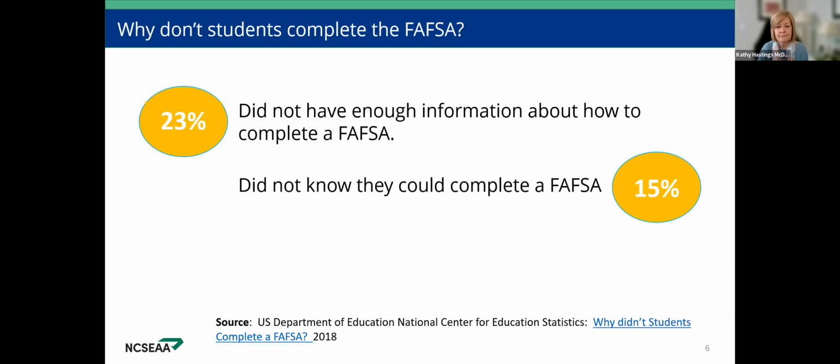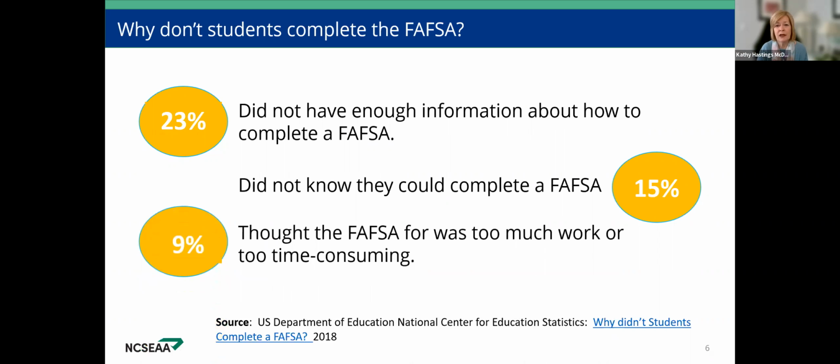And the final kind of surprising statistic was 9% thought the FAFSA was too much work or too time consuming. And while it is an investment of time, the amount of financial aid it opens the door to makes it well worth the investment of time. So the good news about some of these statistics is these are all things we can do something about.